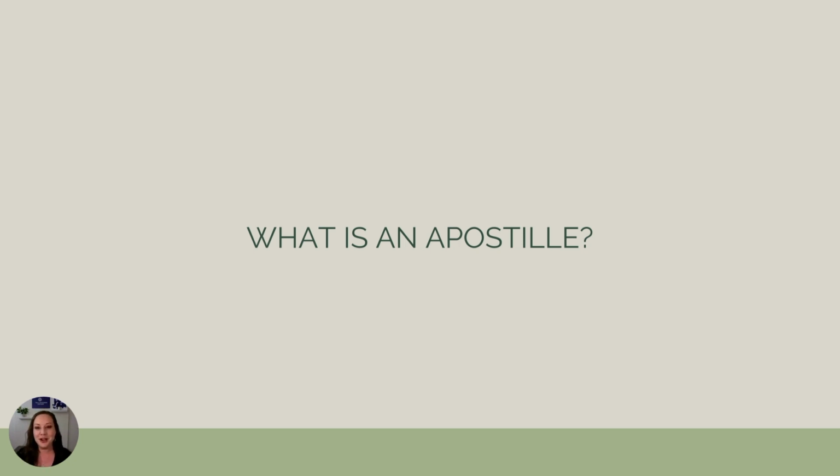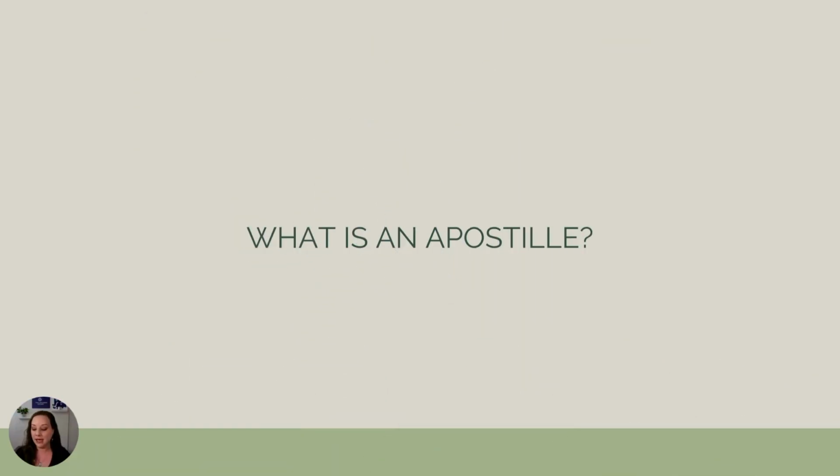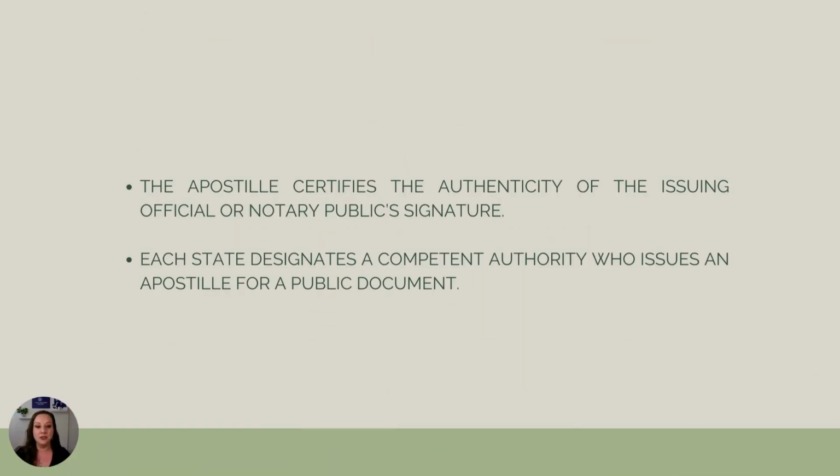It's impossible to talk about what an apostille is without first discussing the 1961 Hague Convention, in which they established that the apostille is the form of authentication for all of its members. And by the way, there are approximately 91 current members listed. So, in other words, an apostille is the authentication of a public document in and or for the use of a foreign country for the 91 members that are listed in the Hague Convention.